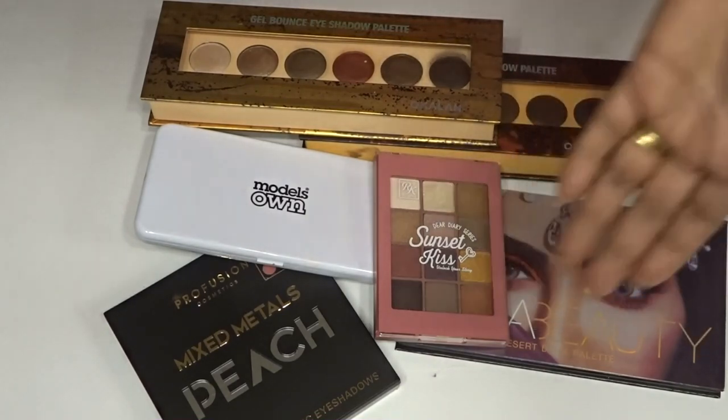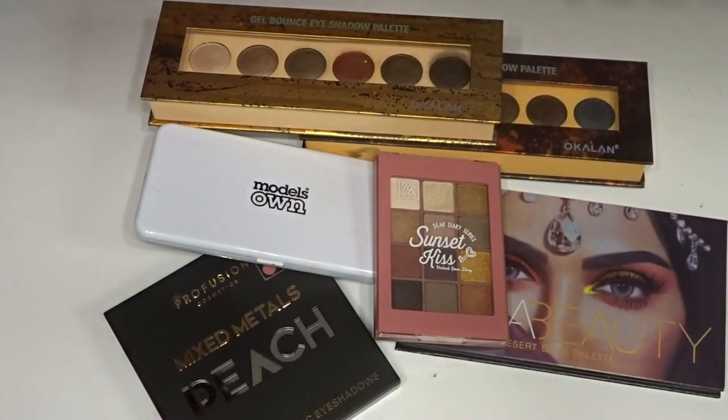I'm sure it's way better than this imitation. Like I said, I just wanted to check it out. I really like the colors, but I just didn't want to invest that much because I have so many palettes right now, guys. It ain't even funny.